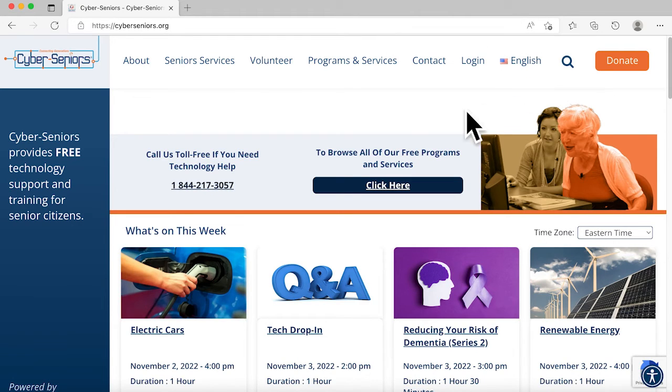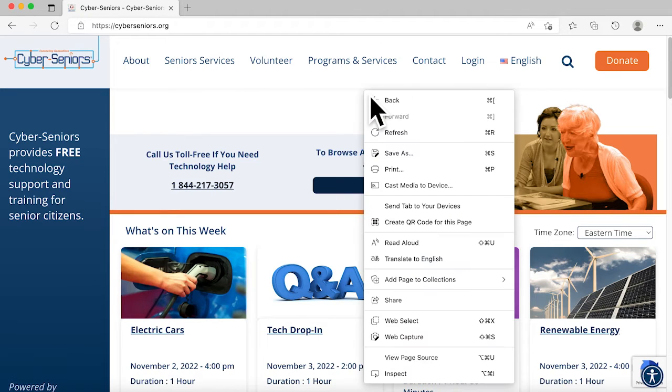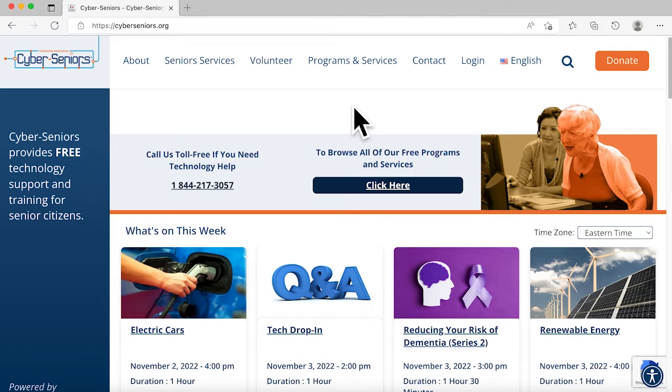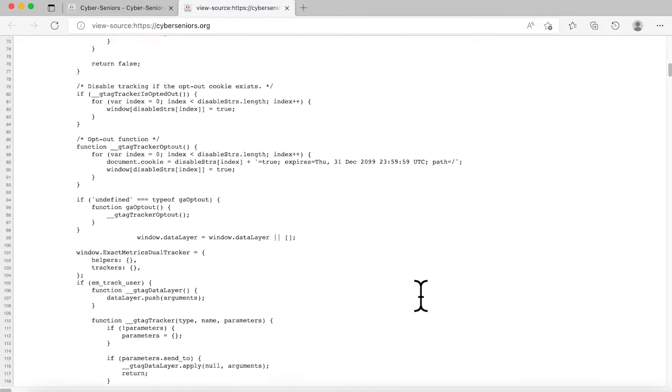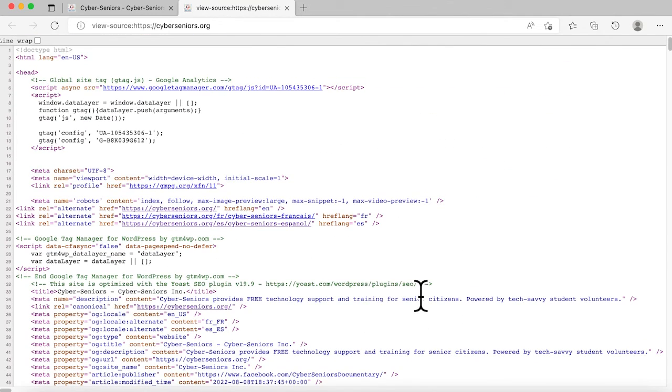So the next thing I'm going to do is check the page coding, basically, or the page source. I'm going to right click on the screen like this, and go down to where it says View Web Page Source. What this will do is open this page with all this code that might be hard to decipher, but once again, I can use that Command or Control F tool to search.